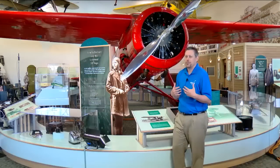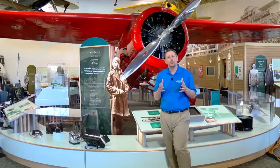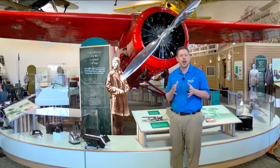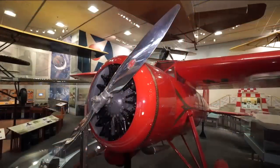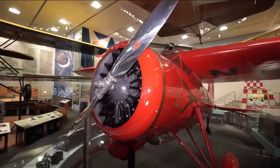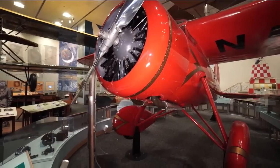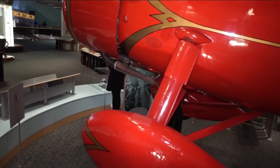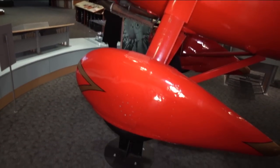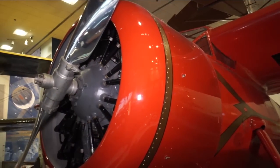Now, my personal favorite artifact that we have here in the gallery is this Lockheed Vega. It was owned by Amelia Earhart, and she used it to fly across the Atlantic Ocean. Now, this thing was built for speed. It has wheel pants on it. Those are coverings over the wheels. It also has a single wing design and no wing struts. There's a cowling over the engine that covers it. All of those things reduce drag, which makes this a really fast airplane.